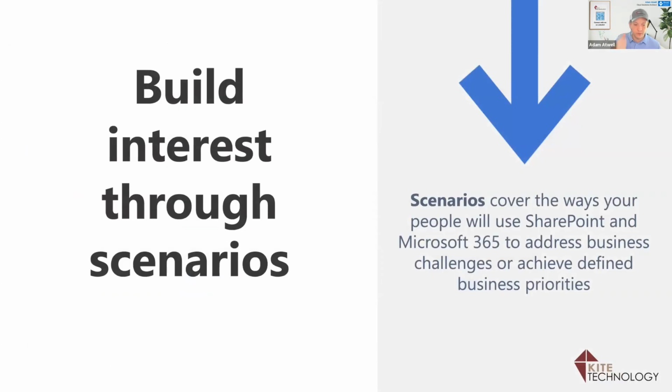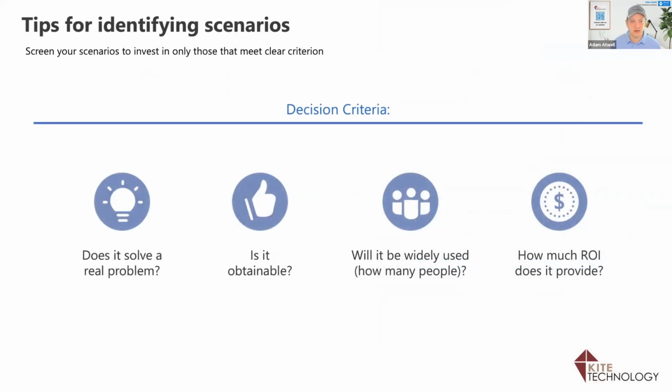Once you know what your priorities are and who your audience is, you can start to establish scenarios, right? And so let's talk about what does that mean? Well, you really need to help identify the scenario. One of the things to think about is, does it solve a real problem? Is it obtainable? Will it be used by many? How much value does it add, right?